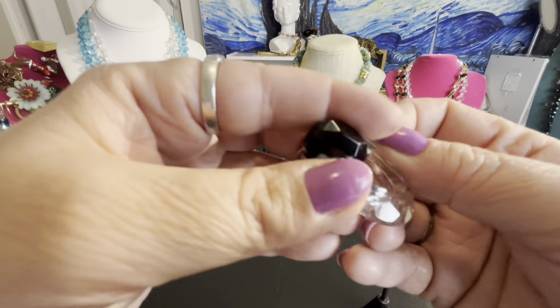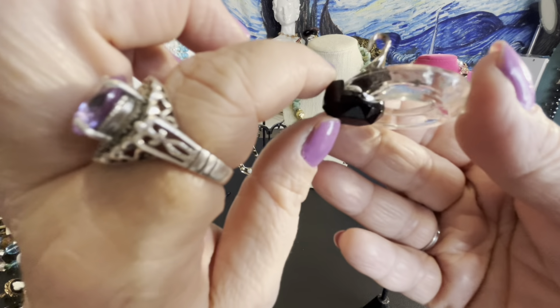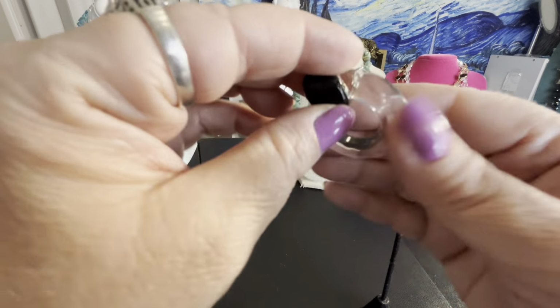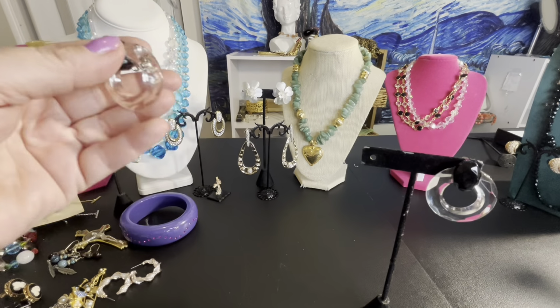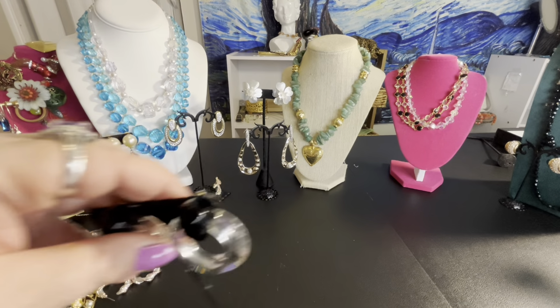Beautiful. You have the black. These are well made. If you look, you can see how this piece is like carved, cut out, and then the Lucite ring is sat in between there, and it's bolted. Okay, it's cool. They're pretty nice, I think. I look for markings. I don't know if they're anybody or not. Somebody made them, and they're fabulous.